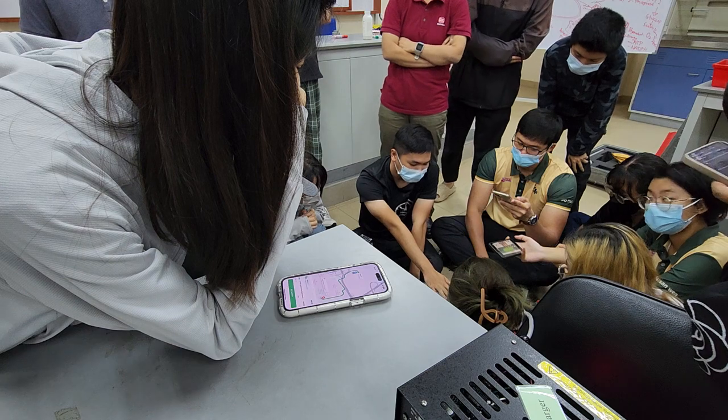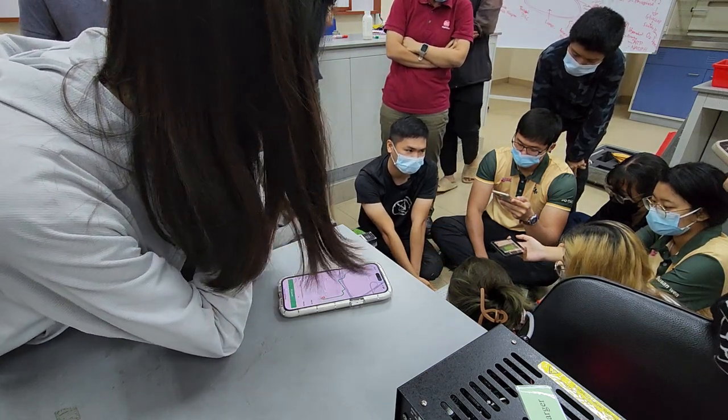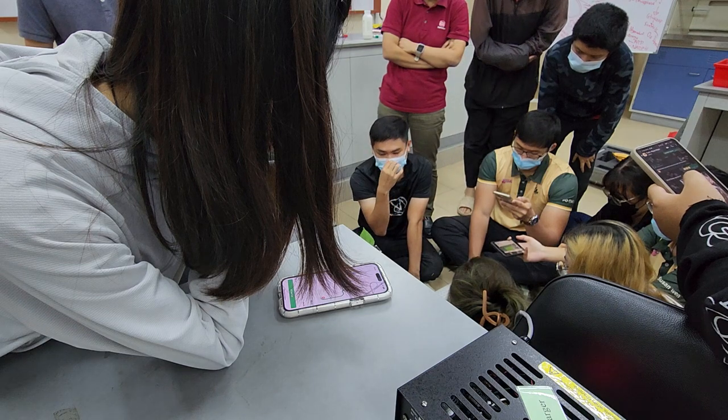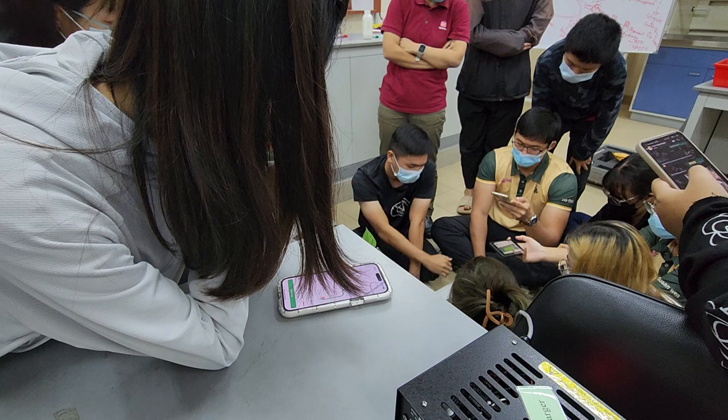So how long is the optimum time? It depends on the responsiveness of the plant. Some plants are stable and you can take the data within 5 minutes. This is already stable. This is not stable yet.